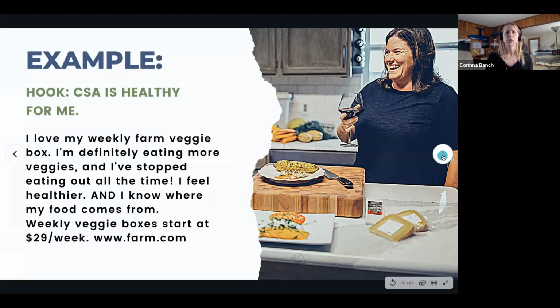So here's an example of using that hook that CSA is healthy for me. You can have a picture. This is one of my customers, Tammy, and she's cooking something. You can see the box vaguely in the background there, sort of cut off. But it says, I love my weekly farm veggie box. I'm definitely eating more veggies. I've stopped eating out all the time. I feel healthier and I know where my food comes from.